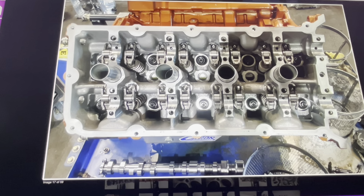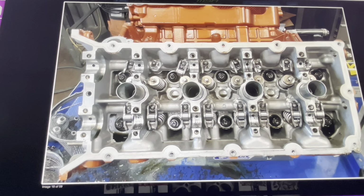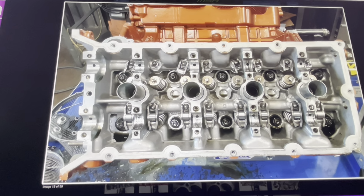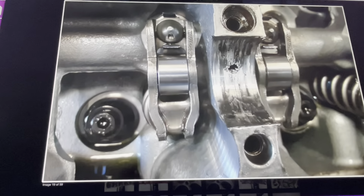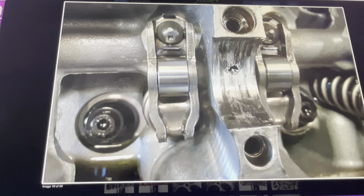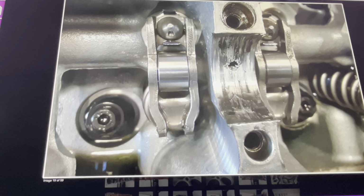Another shot of the heads. I guess they have removed something. Oh, the cams, okay. See how little I know? Man, look at that right there. They're just broken in half, all of them, besides that little guy, which is probably broken also. It's probably just hanging in there. It is crazy the amount of damage on it. So here's a shot. I'm sure a lot of y'all know what you're looking at compared to me.